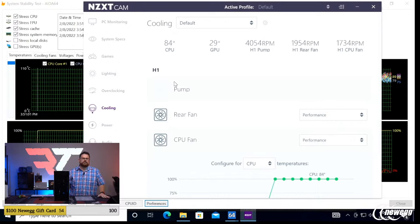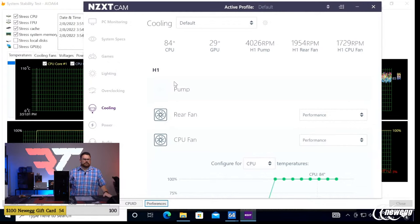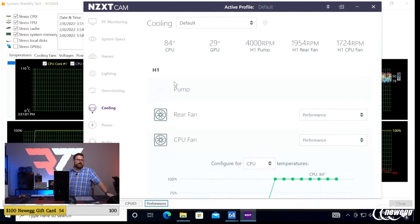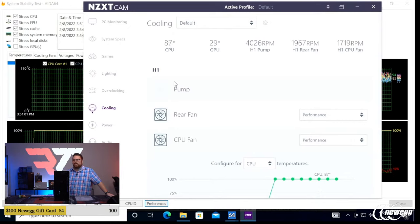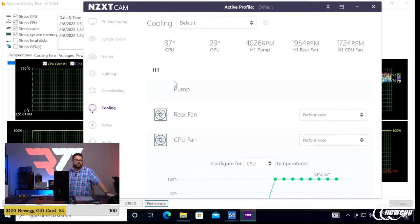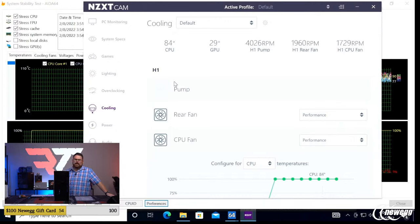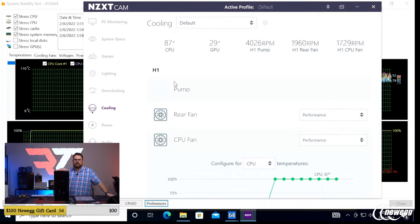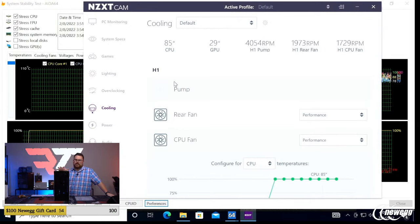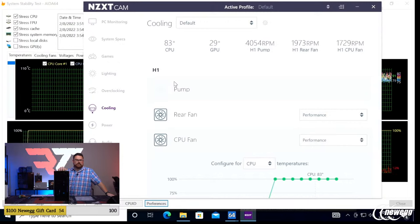If you guys want to see a 12700K run on ice, we have a build in the other room that we could throw in here and show you an ice version of this build. But guys, to be honest, this is not shutting off. You would not hit these temps gaming, and we'll test it right now. So we're close.